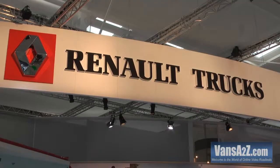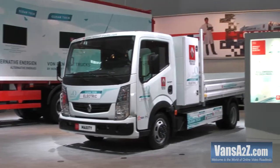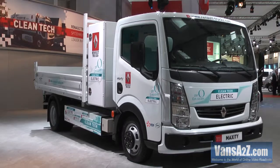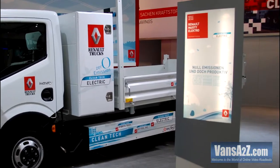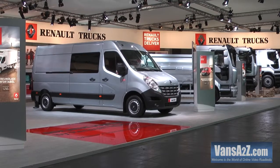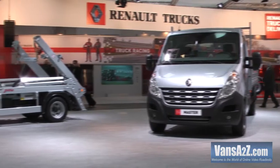Central to the Renault Trucks stand was the VansA2Z, and there are plans to make it available commercially in the UK sometime in 2012, with trials taking place next year. VansA2Z is basically a rebadged Nissan Cabstar, and the ZE will have a range of about 80 miles, feature regenerative braking, and will take around 8 hours to recharge fully. The truck division of Renault was also taking the opportunity to remind visitors that it also sells a full range of the new Master models, including a wide selection of conversions.